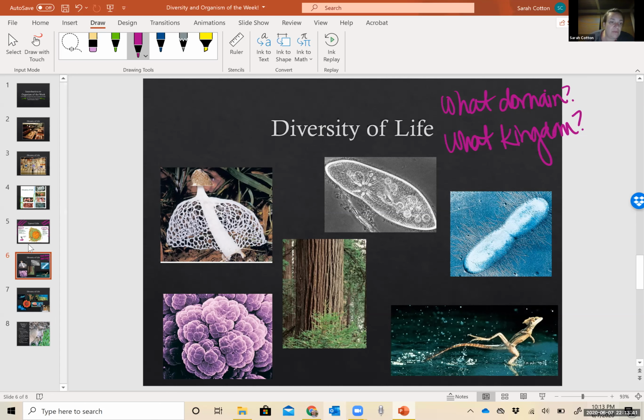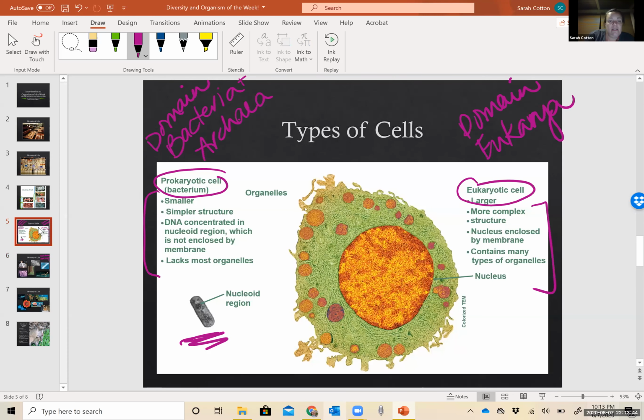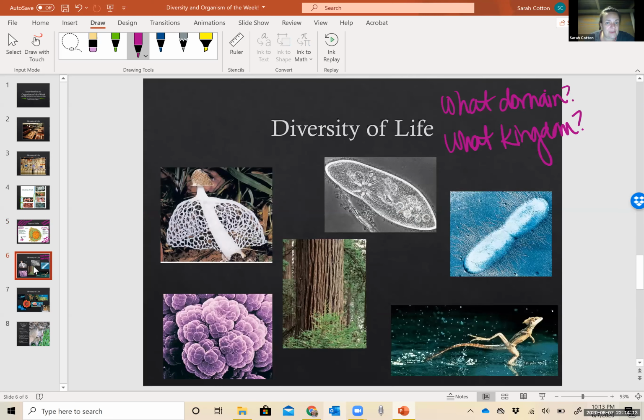I'm going to give you one other little hint to help with this. These two domains, in addition to having prokaryotic cells, which are small and simple, are also usually unicellular, meaning that the organism is composed of a single cell. Whereas domain eukarya can be uni or multicellular. Based on that description, hopefully you might be able to figure out which of these are either in bacteria and archaea or in eukarya.